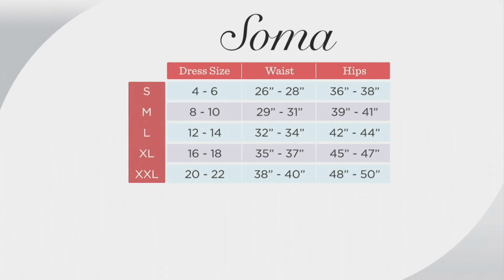Yes, so Soma runs true to size. You just basically go by your dress or your pants size, and you follow the chart. That's really simple. I mean, we give measurements here. If you do know your measurements and you want to go by that, that's great, but it's really simple to go by your dress or your pants size.